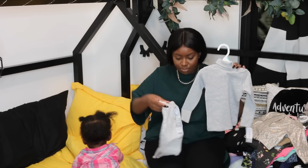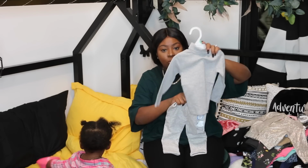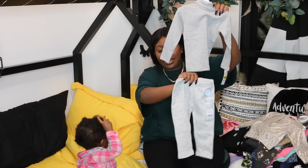I actually even bought this. This just reminded me of an Instagram vibe, like a turtleneck with some gray biker shorts. Or these are like sweats, but they're like skinny sweats, if you will.